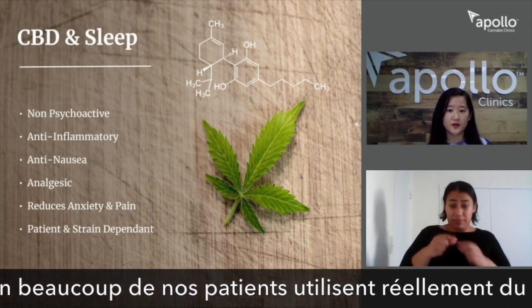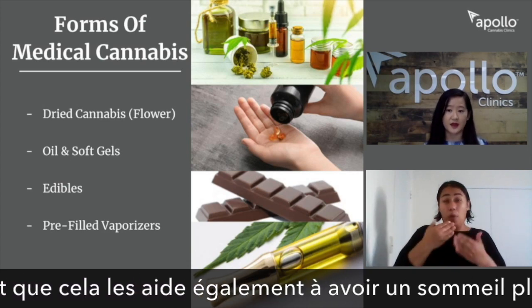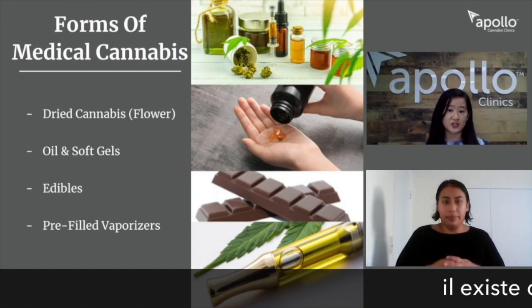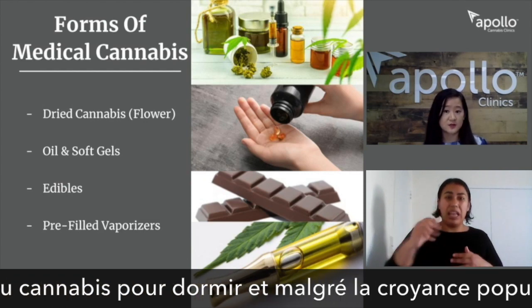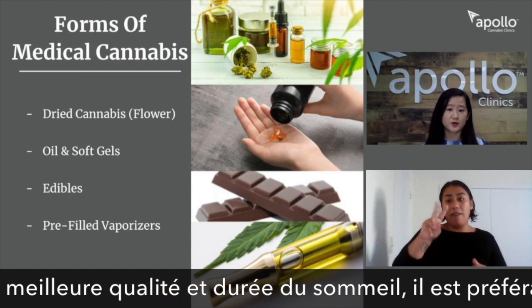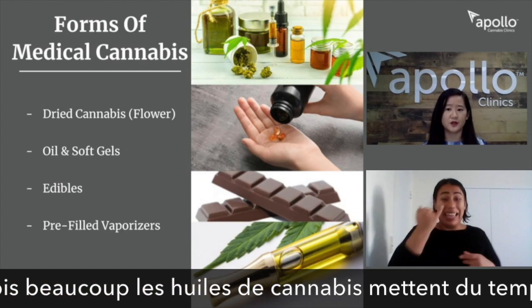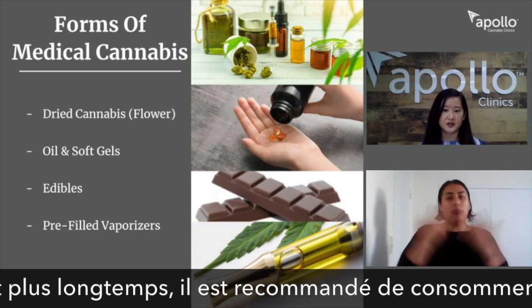There are many ways to consume cannabis for sleep, and despite popular belief, a patient doesn't have to smoke their medication to manage symptoms. For better sleep quality and duration, it is best to consume cannabis oil. Many cannabis oils take time to have an effect, but those effects are longer lasting. It is recommended to consume oil 1 to 2 hours before bed, and this varies from patient to patient.